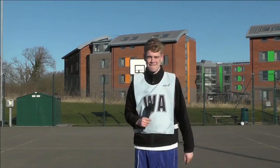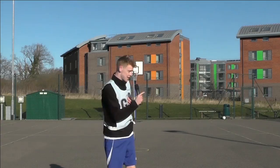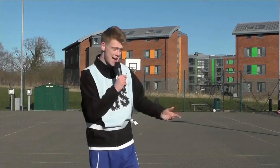I'm the goal attack. I'm allowed in the goal circle, attacking third and the centre third. Watch out for my multitude of skills, from long shots to shots on the goal. I'm the goal shooter. I'm allowed in the goal circle and the attacking third. Watch out for me as I evade the goalkeeper and score goals.